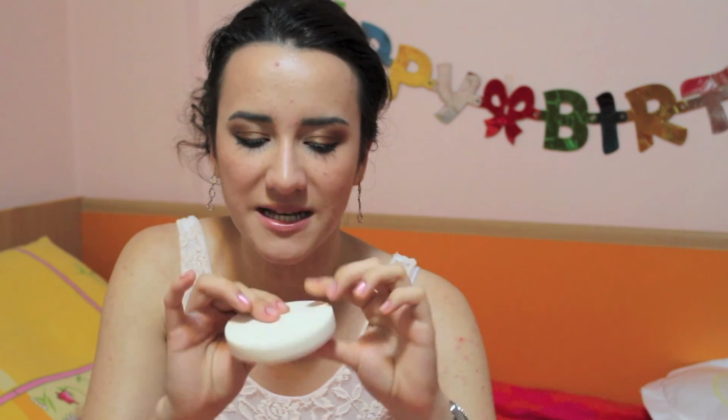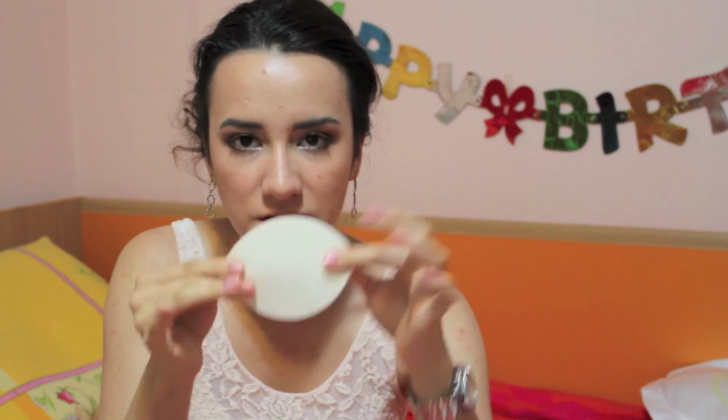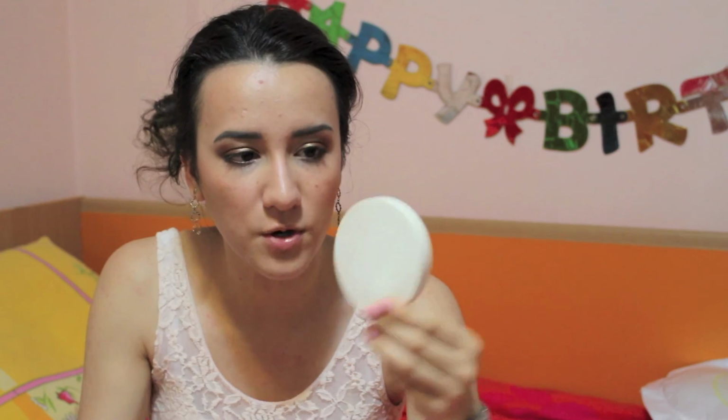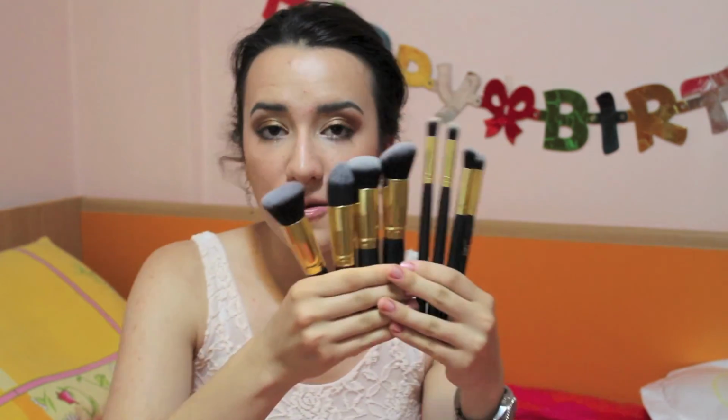But I guess it is a multi-purpose sponge because it feels very nice. It is so dense, and you can see, look at this. You see that? It's very bouncy, and it's for foundation, probably for blush, for cream contour, because it's shaped like this. And with the side you can contour, you can add blush, I believe. Really pretty though. And these were all the brushes.